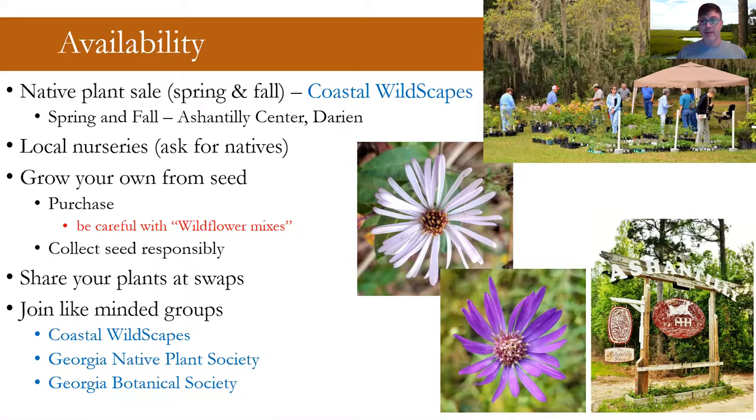And if you have a friend who's got some property and you've got permission, you can work with them to collect seed, but I would do it responsibly. You don't want to over collect. You want that plant to have enough to provide for the next generation. I think a lot of garden clubs are really getting into native plant swaps.